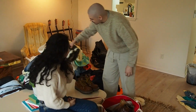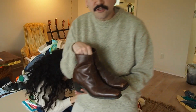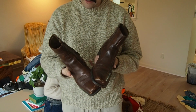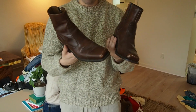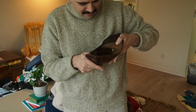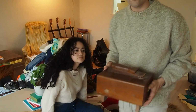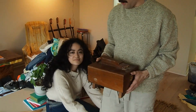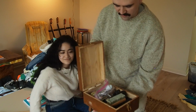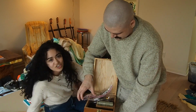Not those nasty things. These were some of the only shoes that I thought were maybe worth keeping. Probably 80s, 90s Western Chelsea boot. They're definitely well made. They have these side zips, which is pretty cool. The only other thing out of the shoes that I want to keep is this leather cleaners kit. This is actually pretty decent. This looks good.